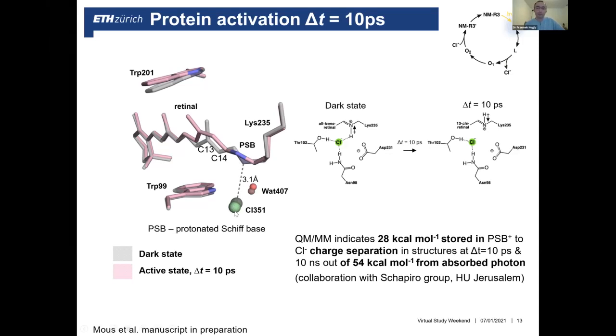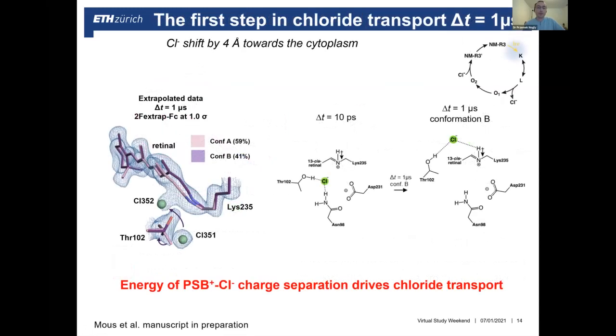So we also obtain a structure at 10 nanoseconds, which actually doesn't change much. And the changes we observe are at 1 microsecond. So what we find at 1 microsecond is that in addition to the chloride binding site found before at 10 picoseconds, we also find the chloride binding site next to the retinal in a little bit surprising position.